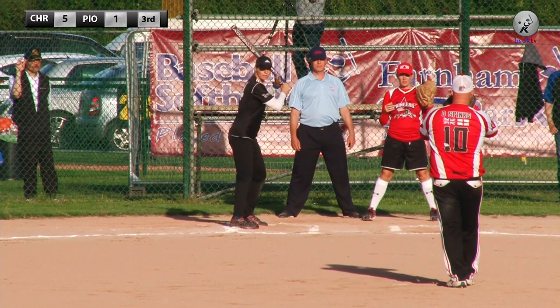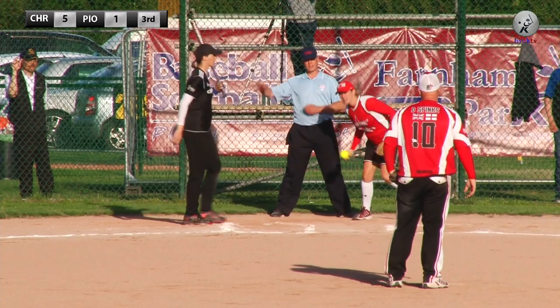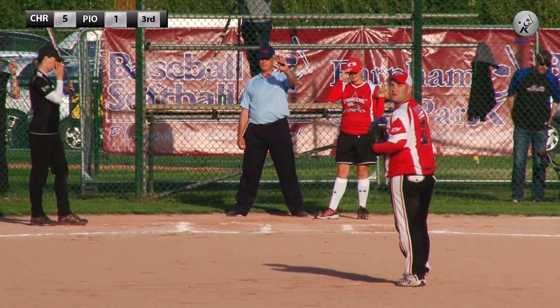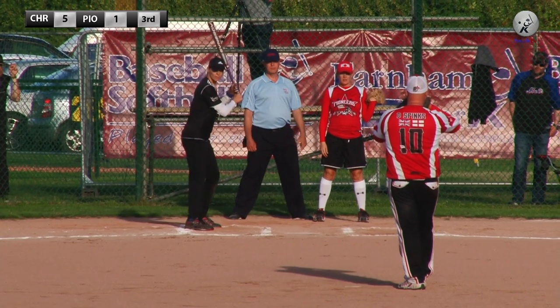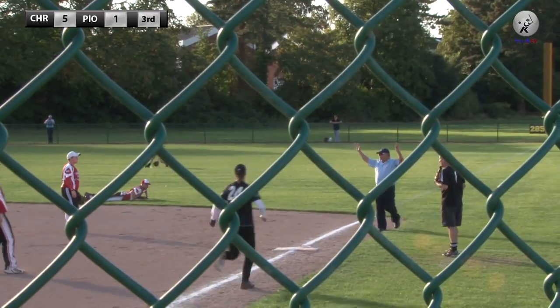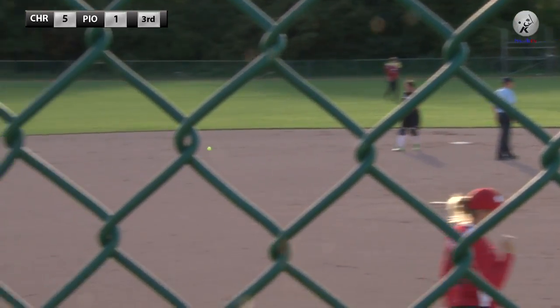Now, Misha and her sister actually play for the Czech national team. And they currently reside in the UK, so they're able to harness their softball skills and keep them sharp by playing in this tournament. And pitch goes. And a nice swing past the second baseman. We now have runners on first and second.